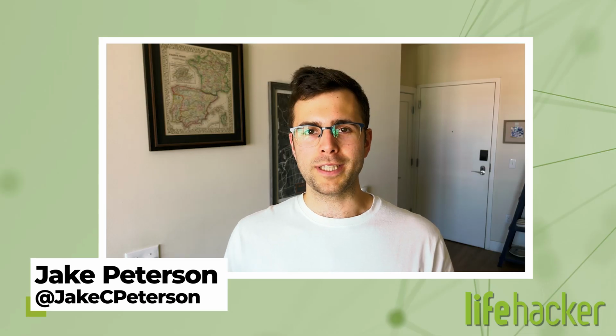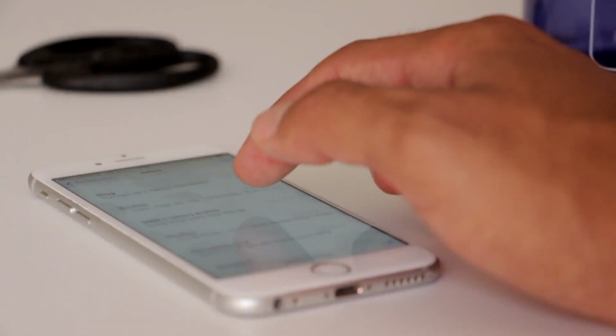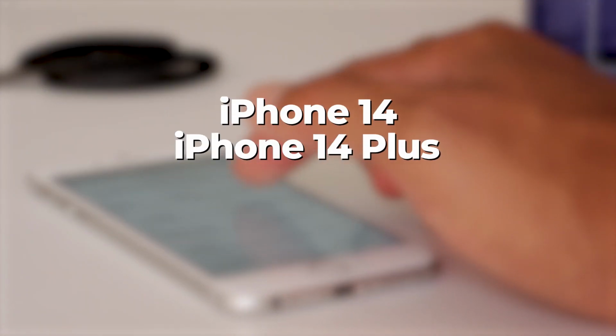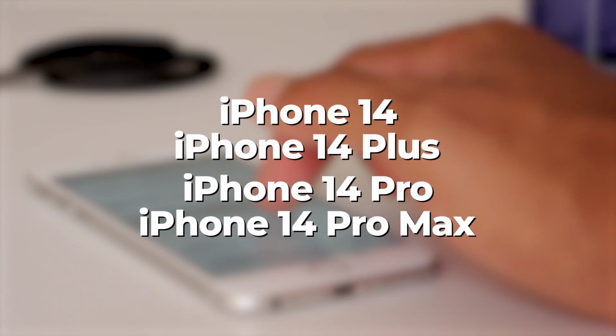Is the iPhone 14 worth it? That's a tricky one. Of course, we're not just talking about one phone here. As per usual, Apple has released 4 new iPhones this year. The iPhone 14, the 14 Plus, the 14 Pro, and the 14 Pro Max.